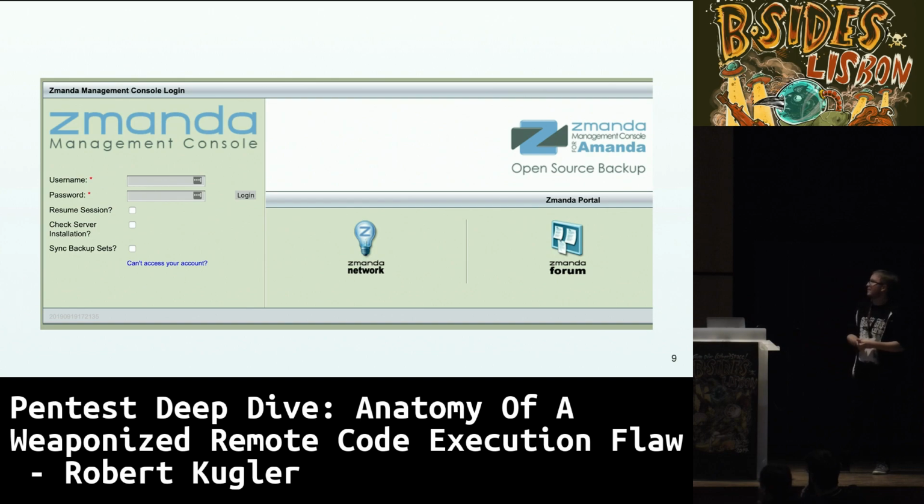So that's basically the login interface. You log in with a username and a password. Then you have some checkboxes that you can check to automate some of the actions when you log in. And then there are some links to their forums and stuff. And yeah, that's basically the login page.